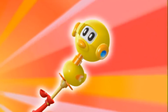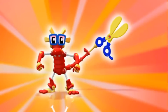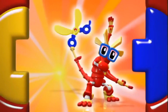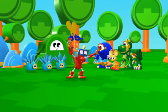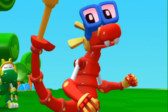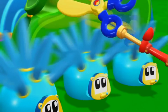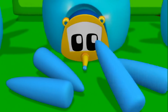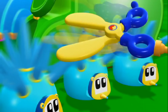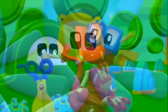Nope. My rubber ducky! What are you doing in there? Mighty Mechana Clippers to the rescue! Hold still, hedgehogs! Ta-da!